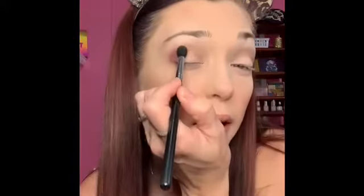With this shade, I'm going to just go in the crease, not the whole thing. I'm just going to go in this back part. Right now I'm just packing it on. I'm not blending like I was before. I'm packing.